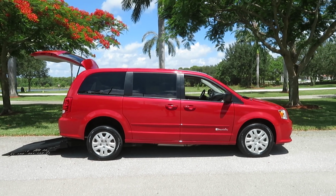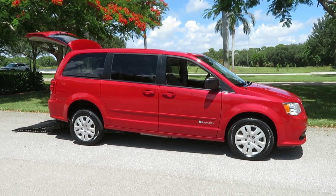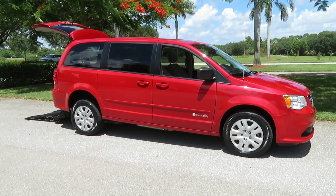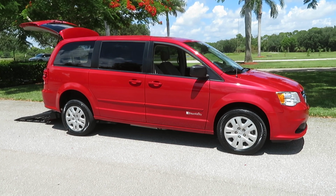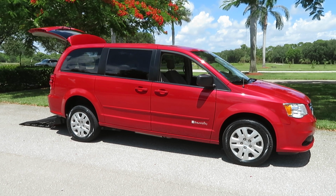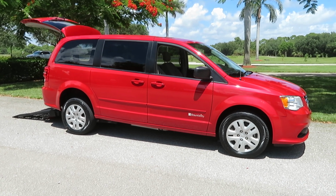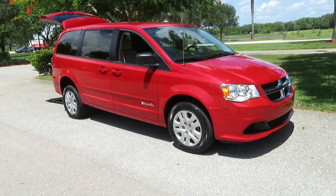All right, here we go. Another beautiful piece of inventory just came in. 2015 Dodge Grand Caravan, Braunability handicap wheelchair conversion. This is a rear entry manual conversion with 8,100 original miles. This van is absolutely brand new, immaculate inside and out.